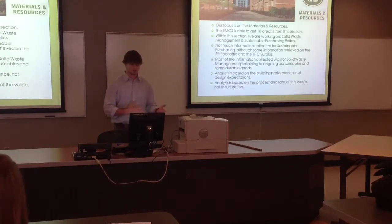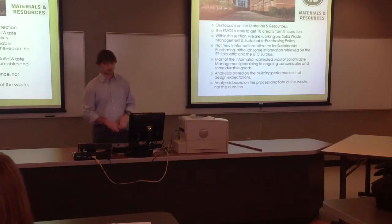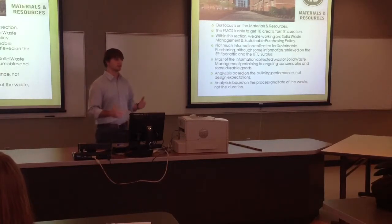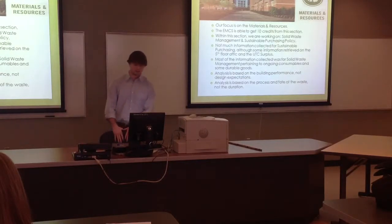Unfortunately for this experiment, not much information was collected for the sustainable purchasing. Although some information was retrieved about UTC surplus, where they send unused furniture and unused materials, whether it be pumps or different stuff like that, which can be used again and auctioned off to the community, and the 5th floor of the EMCS.